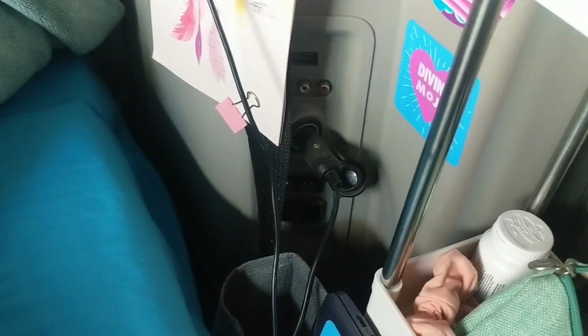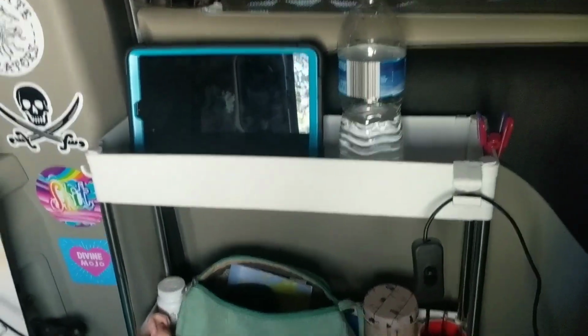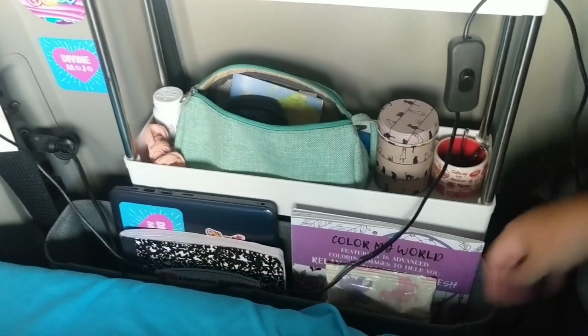Then when I drive, I keep my Jackery plugged in the wall there. Now this is a massive, crucial part of my van because this is like my livelihood.